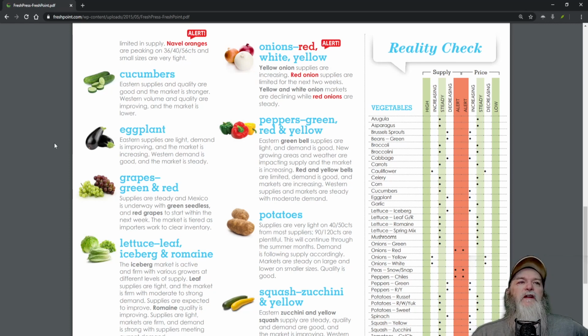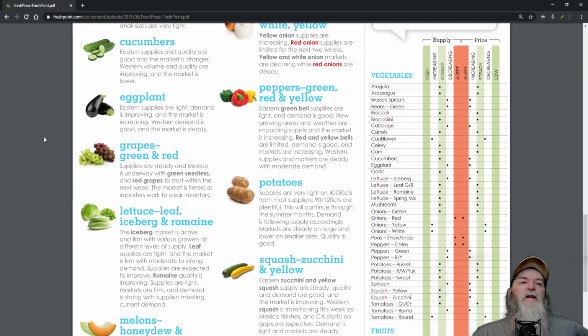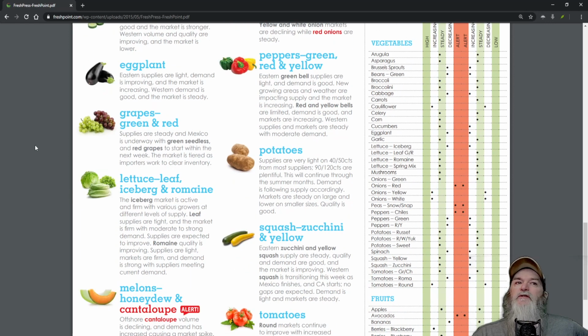Grapes, green and red. Supplies are steady, and Mexico is underway with green seedless and red grapes, to start within the next week. The market is tiered as importers work to clear inventory. That's good to know. You may see some cheap grapes coming out.